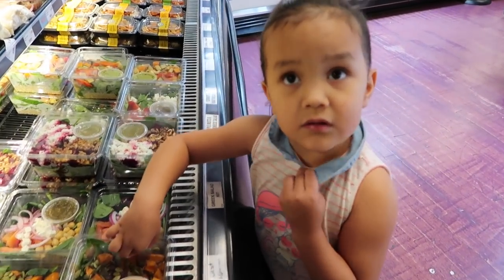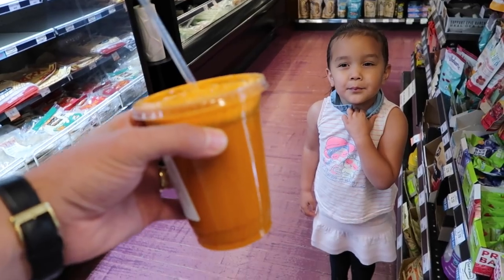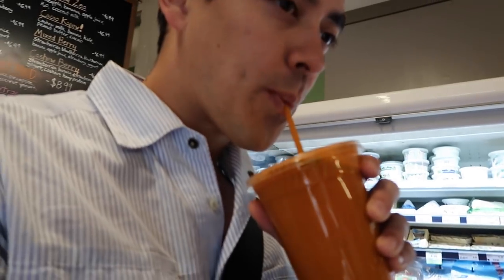I actually do like salads, but I'm not feeling a salad. How about green juice? All right. I thought it was green juice, but it's more orange because it's carrots. Go ahead, try it. It's very good.